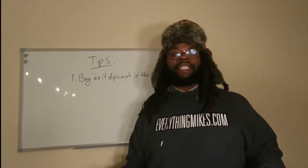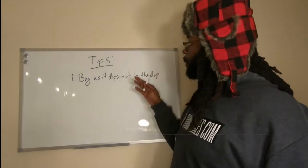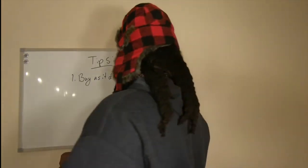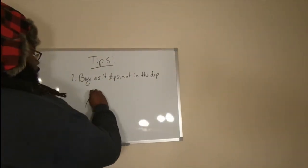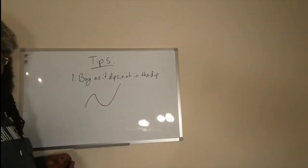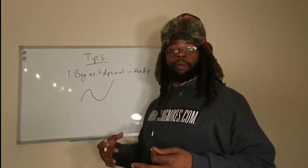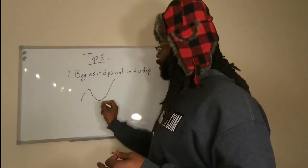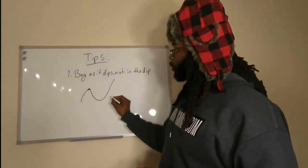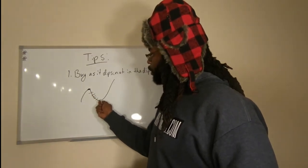Okay, so aside from my basic buying principles, I have a few extra tips for you guys. My first tip is to buy stocks as they dip and not in the dip. What I mean by that is, let's say you have a stock that's peaked, about to go down, and about to go back up. If you have a stock that's going through this, in my opinion, if you're a long-term purchaser, a long-term holder, if you purchase right here and you really believe in the company, if a company is going down, it's best to buy all while this company is going down.